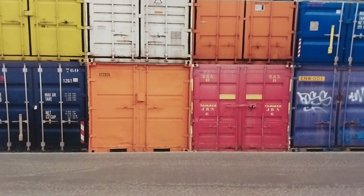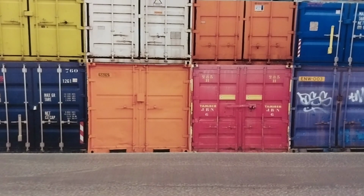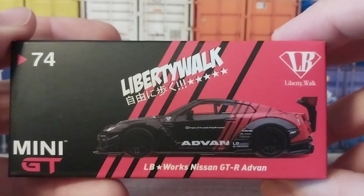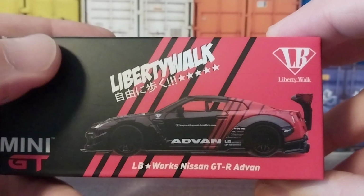And today we're doing a brand we have not done in a while, and it's one we used to do almost every week, sometimes 2 or 3 times a week. It's Mini GT. We're going to take a look at an older Japan exclusive Liberty Walk GTR R35. This is a rare one, pretty hard to find nowadays. This is your number 74 Advan, the LB Works Nissan GTR Advan.